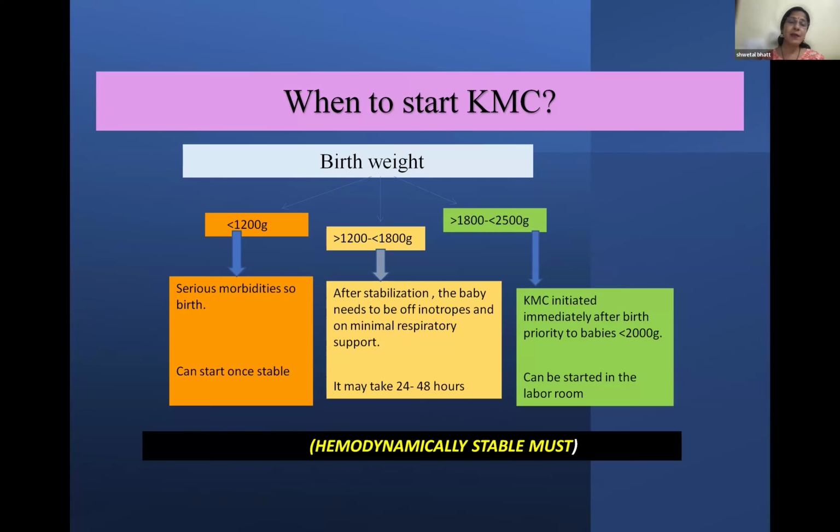Those babies who are less than 1200 gram. Recently, just today evening, we were discussing that our 800 gram baby is now stable on CPAP. Let's start kangaroo mother care. So those babies who are less than 1200 gram, once they are stable, they are not on invasive ventilation, we can definitely start kangaroo mother care for them also. So kangaroo mother care can be offered to all the babies who are on semi-respiratory support, like who are on the CPAP, HHFNC, IV fluids or minimal enteral nutrition is going on, antibiotic is going on. Otherwise, they are hemodynamically stable.